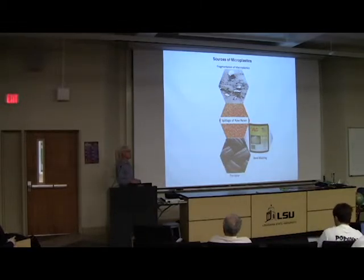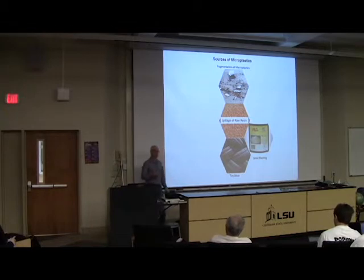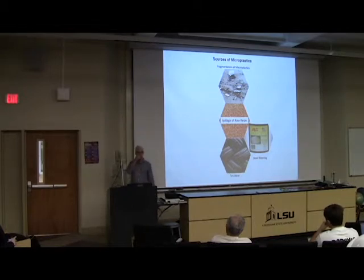Tire wear is another big one. When you think about tires wearing down, laying a patch of rubber, you're really laying a patch of plastic. So over time, tires have a lot of plastic polymers in them, and these get worn down due to friction on the road surface, and then when it rains, these little rubber particles or plastic particles wash out.